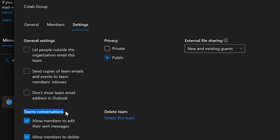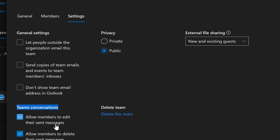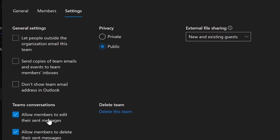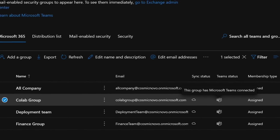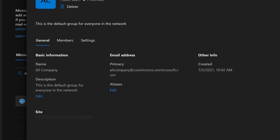It says Teams conversations, and it says here allow members to edit their sent messages, allow members to delete their sent messages. So there are some settings in Teams which tell me that this is integrated and this is connected. This group has Teams connected, and just like it says here, this group has Microsoft Teams connected, and this other one doesn't. So why is that?